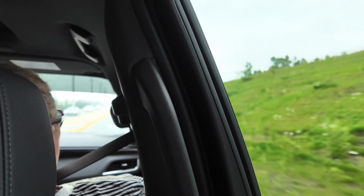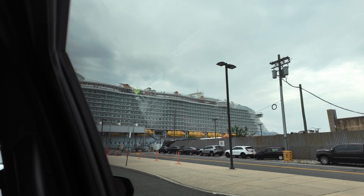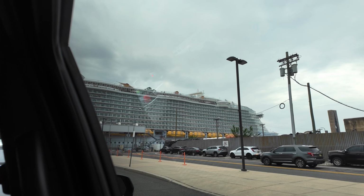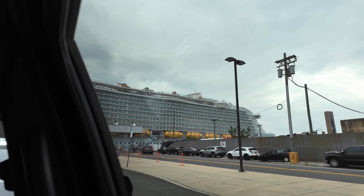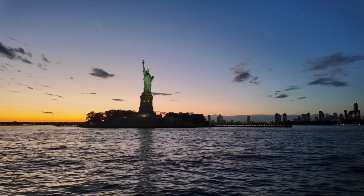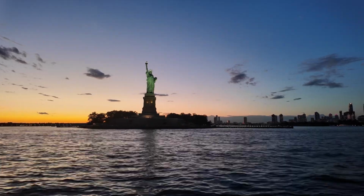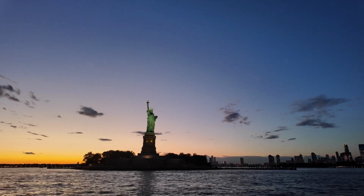It could also be more than 45 minutes. It could be an hour and a half, 2 hours. So it's definitely conditional based on the day that you're going. A fun fact is it's one of the closest U.S. cruise terminals to Manhattan and offers stunning views of the Statue of Liberty as you sail away. We were able to catch the view of the Statue of Liberty heading down to the cruise terminal from our hotel room.